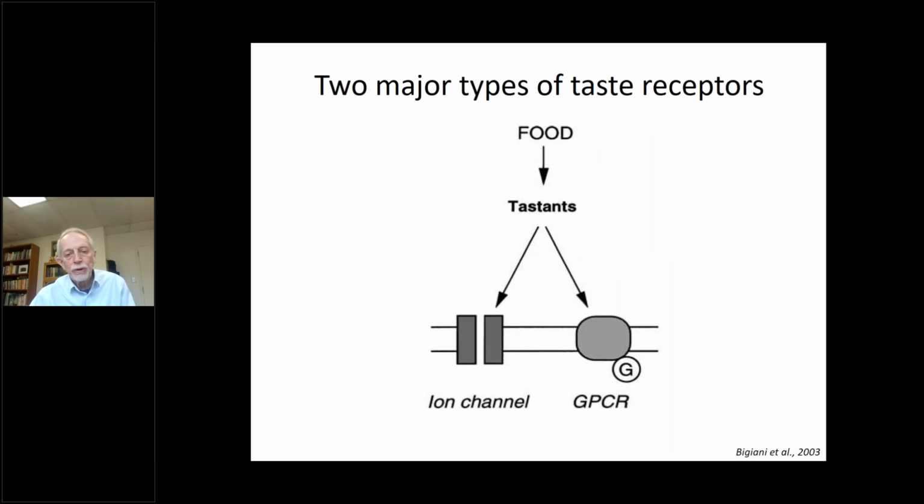There are two major types of taste receptors, which I've shown here. One, the GPCRs, you can think of as a lock and key mechanism, where the molecules that elicit the taste are detected by a receptor that's like a lock and key, but a little bit different in that a variety of different kinds of keys could go into the lock.